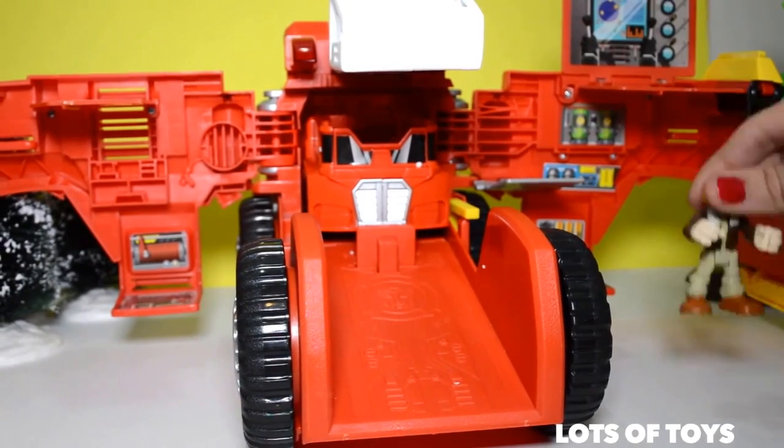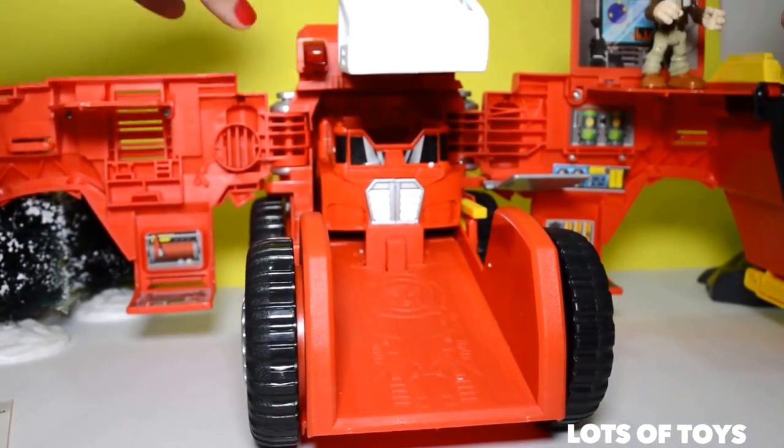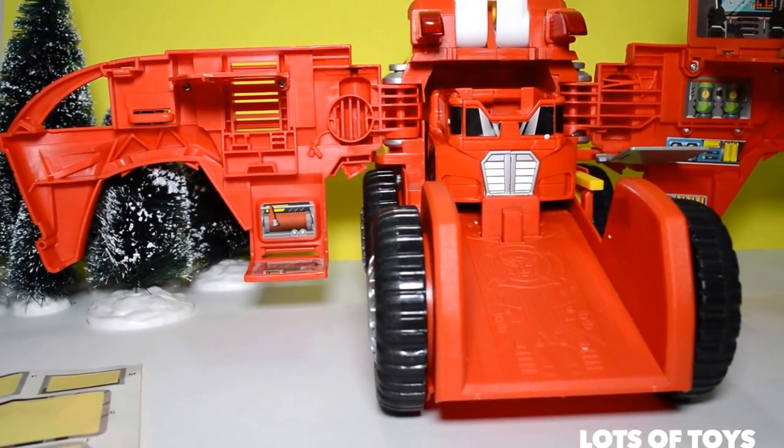Awesome, did you see that? He flipped right on his feet. Let's see if I can replicate that. Nope. There's an emergency. Rescue Bots, to the rescue.